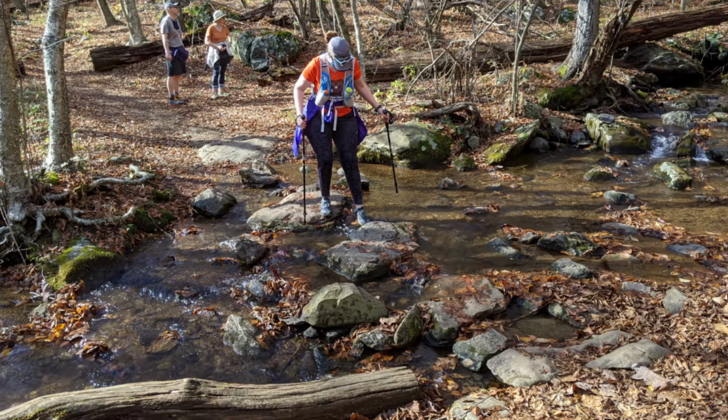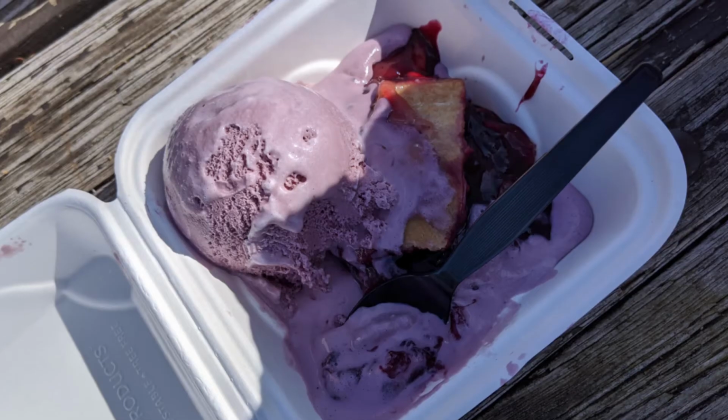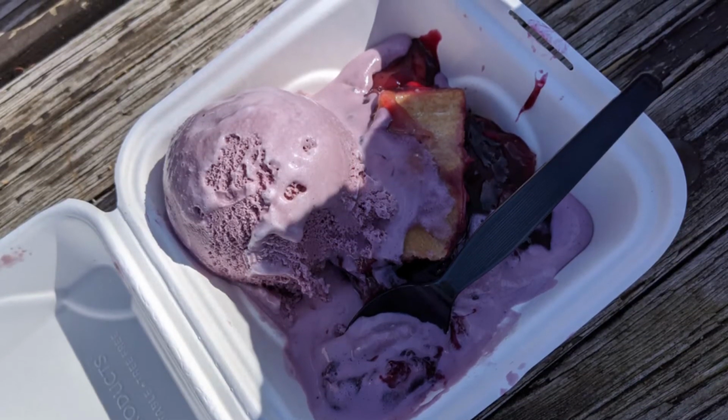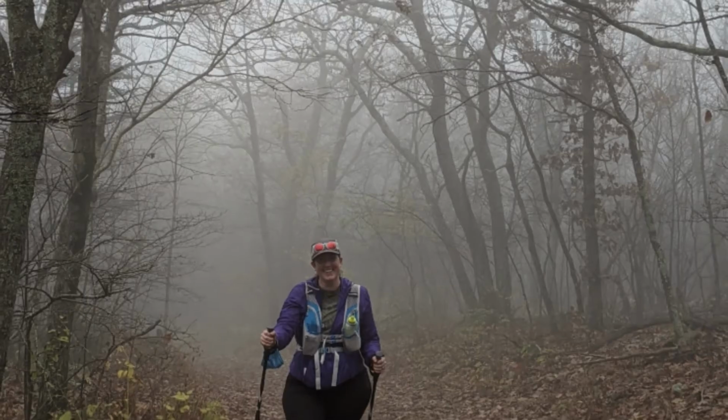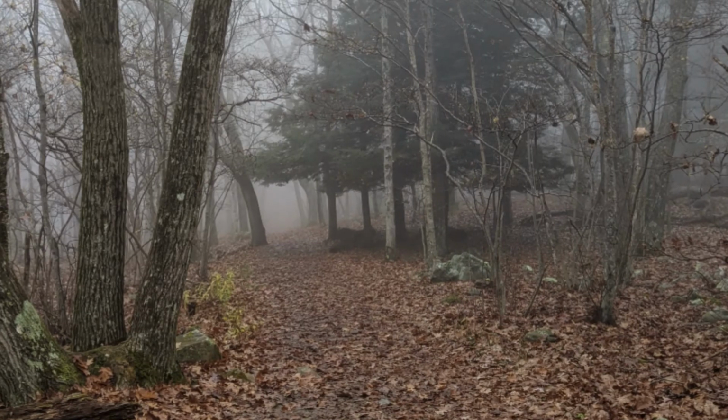We loved the blackberry cobbler and blackberry ice cream at the Big Meadows Wayside, along with the blackberry ice cream pie that we had at Skyland Lodge on the second day of the trip.